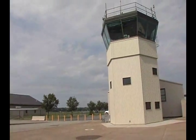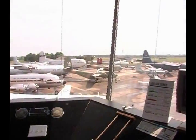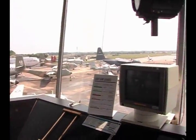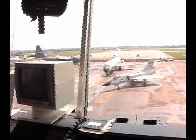There's a lot to see from up here. You can listen to active tower transmissions and you can see what's going on. It is something the general public very seldom ever gets to see. Yeah, this is really special.